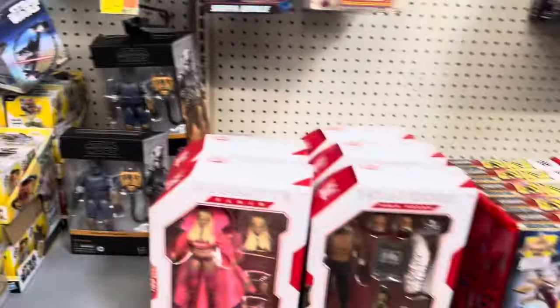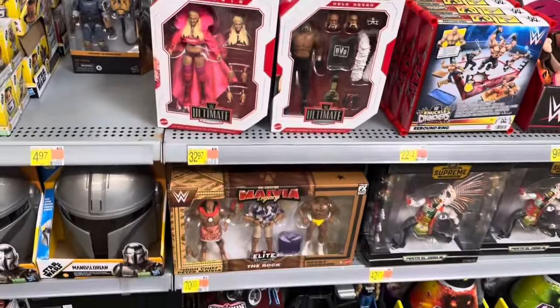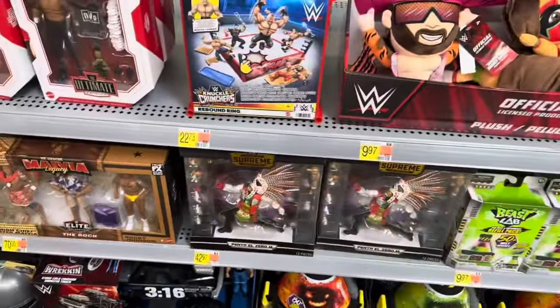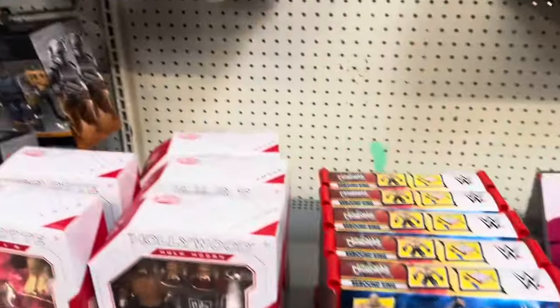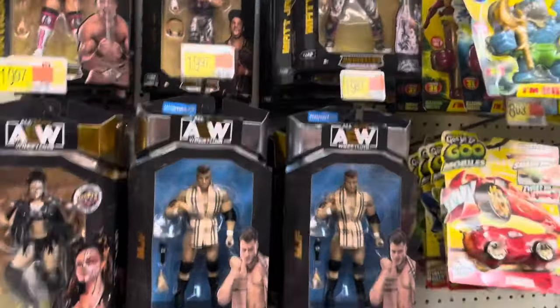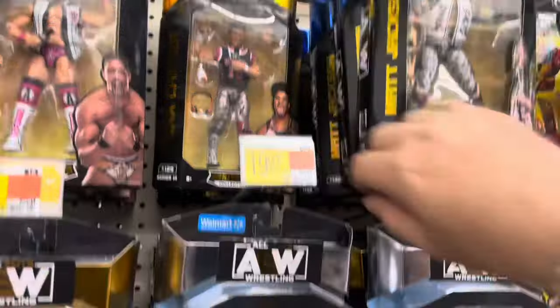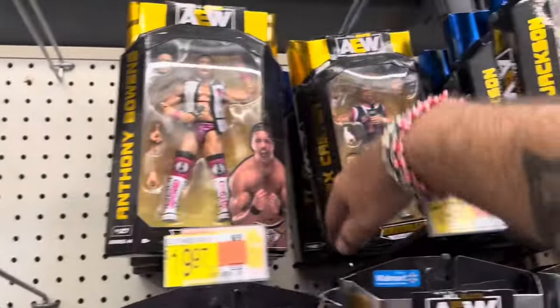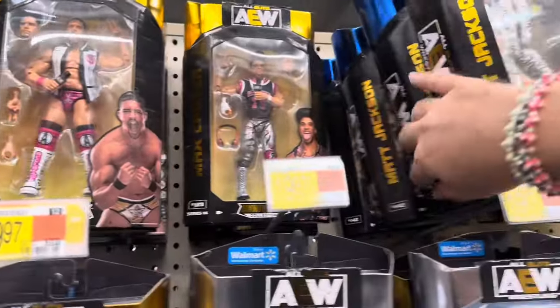Micro Galaxy Squadron. Charlotte Hogan. Rock Family Pack. Penta. Seen some of them showing that Penta at 32. So look around your Walmart. See, some of them might be knocked down. These young bucks should be knocked down as well. But like I said, this Walmart's slow. It is what it is sometimes. But ain't no damn Keith Lee.